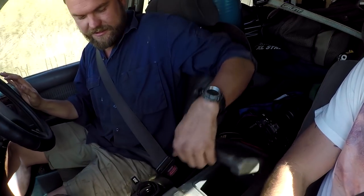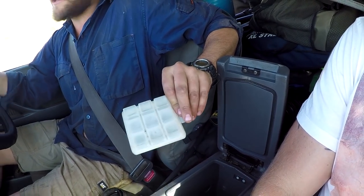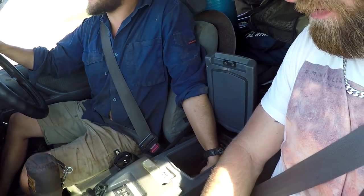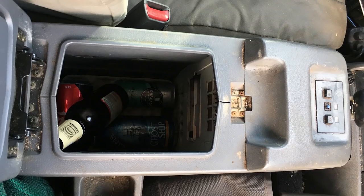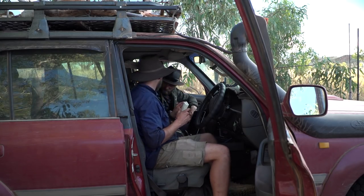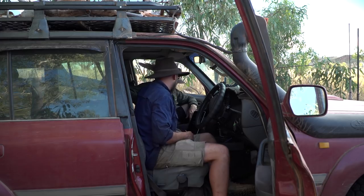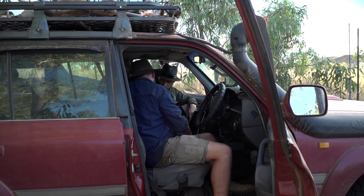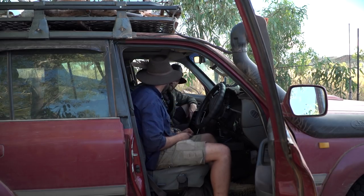This is a fridge. It's factory. It also has an ice maker. So these are ice trays, and it will make ice. That is ridiculous. It fits 13. How did I not know this? It fits 13 cans of soft drink. And it has a drain hole in the bottom, so you can just put a hose in it and hose it out if you want to.